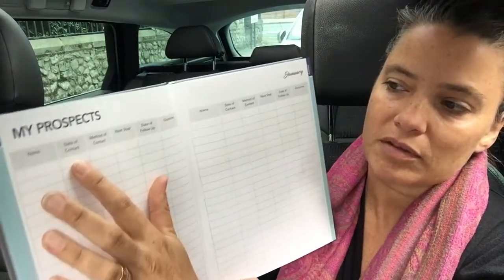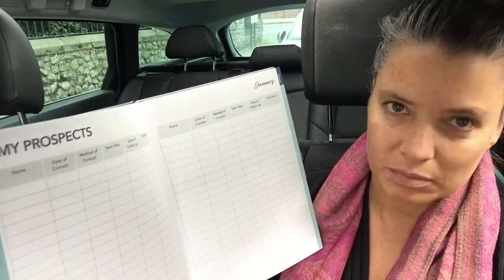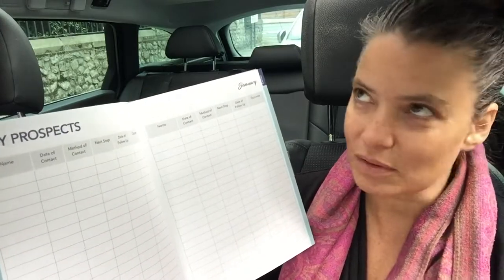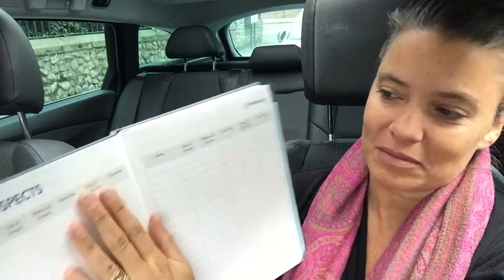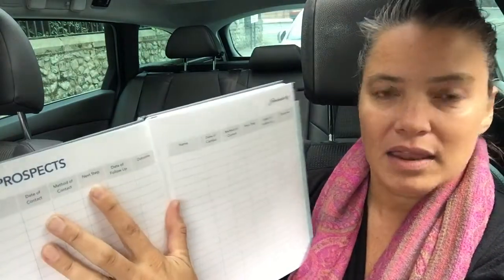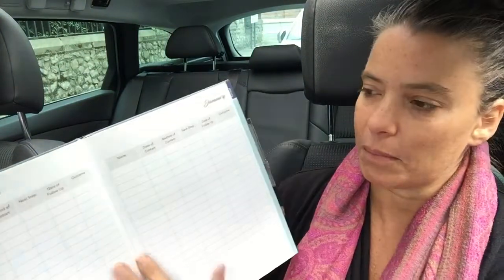You can put their name, the date of contact, how you contacted them, because there's so many with social media and everything. Sometimes it's hard to keep track of where did I have that conversation with them. Was it Messenger? Was it WhatsApp? Was it Facebook? Was it phone? Was it text? Was it email? I can't remember. Was it in person? It's really helpful sometimes to just say method of contact. And then what is the next step, when's the next appointment, and what's the outcome been.